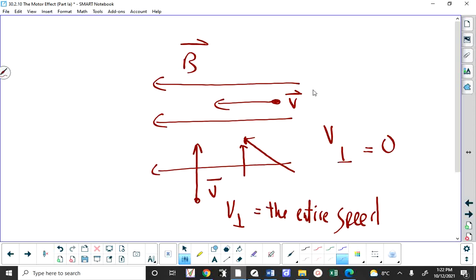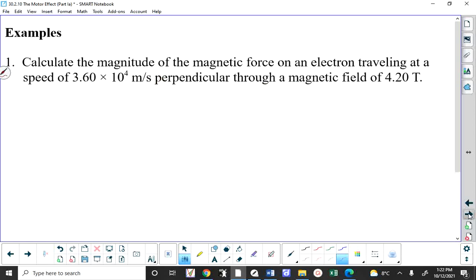Okay. So we're going to look at a few examples here. The first few have really nothing to do with that perpendicular nature. Example 1 says, what's the magnitude of the magnetic force on an electron traveling with that speed through a magnetic field? And that's an amazingly strong magnetic field, 4.20 Tesla. Well, the formula is Fm equals QVB.